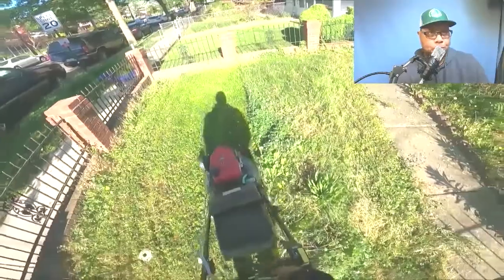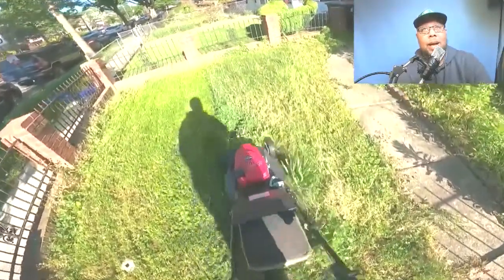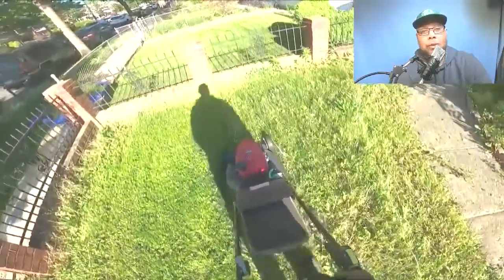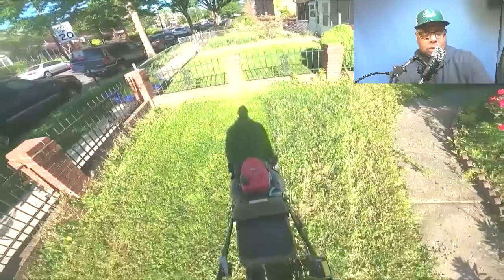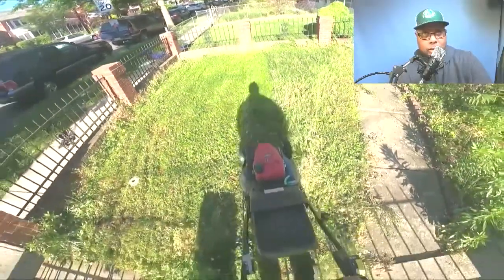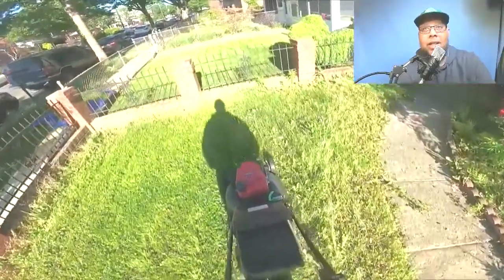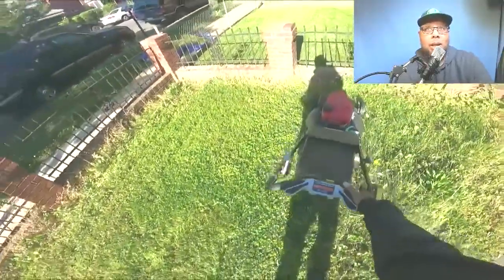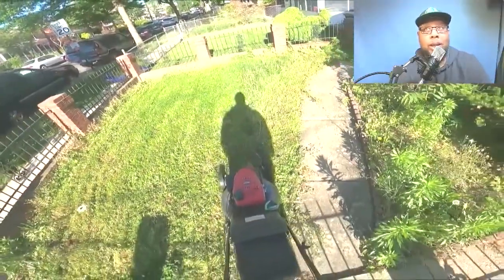So the neighbor was like, did I mind cutting it? She would pay for it or however it may be. But I was just like, she's nice. I'll talk to her daughter and her son to see if they want to go on a regular schedule, but I'll just go ahead and cut it right now, just to get it to look presentable for the weekend.